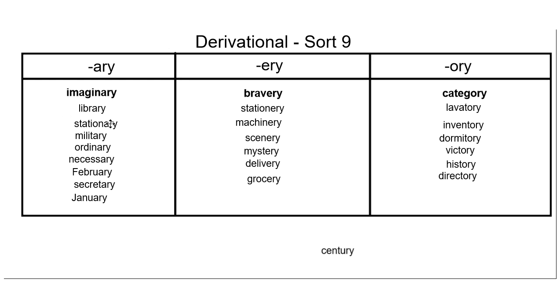Stationary, this word is actually a homophone. Stationary with an ARY has to do with staying put, while stationary with an ERY is really nice paper that you write on. Military, ordinary, necessary, February, secretary, and January all fit into the ary suffix, and they have the same ending sound. When we look at our next category, bravery is our first word.